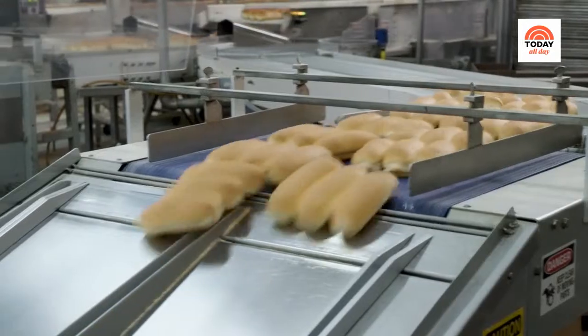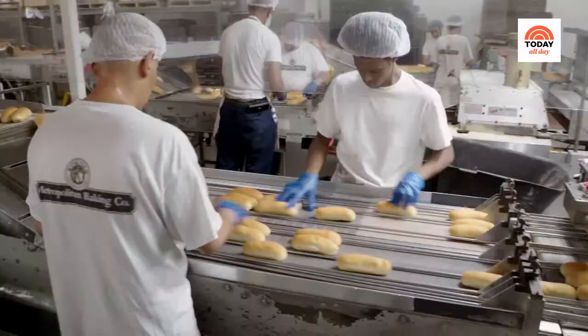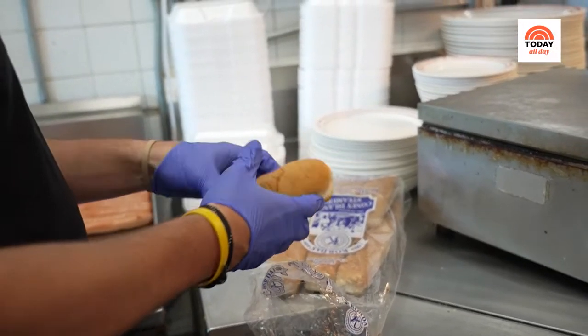That's a good bun. The Coney Island Steamer is a 6-inch hot dog bun. At Metropolitan Baking Company, they like big buns and they cannot lie. The Coney Island Steamer bun is our flagship item on the bun and roll line. Not to mention, they claim to have buns of steel.